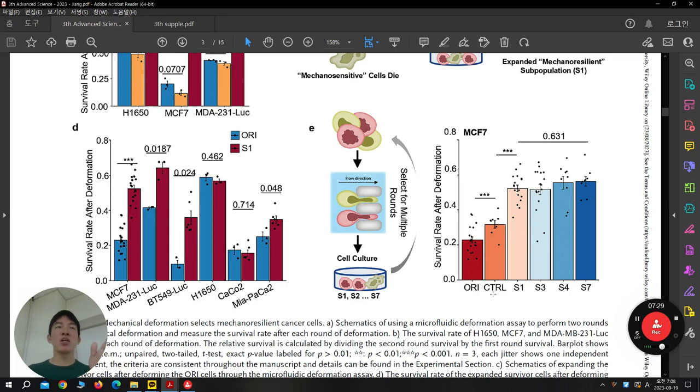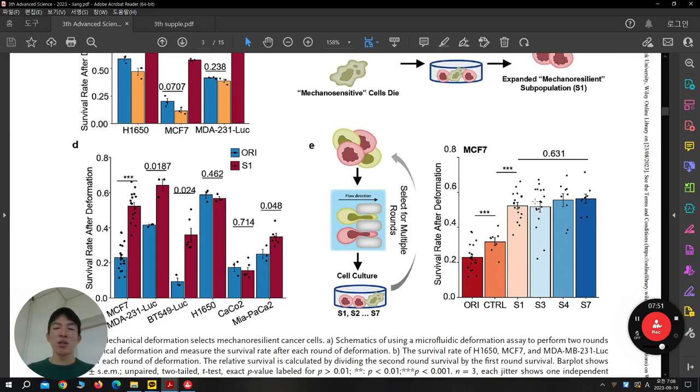Control means when this cancer cell goes through 20 micrometer, which does not constrict the cell that much. But S1, let's say, 5 micrometer constriction. But as you can see, after the first deformation, S1, S3, S7 are almost similar. So they found out that multiple selection didn't show any enhanced cell survival. One time is enough.